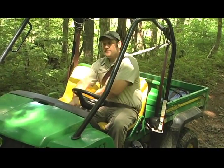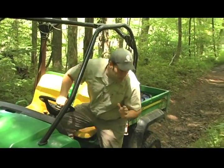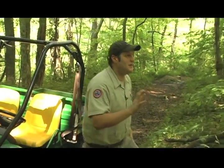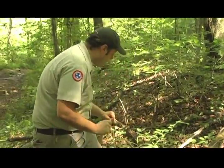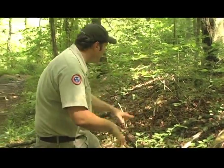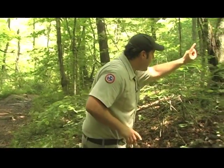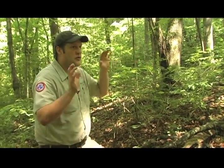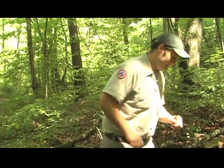This looks good. Right here, we are in prime box turtle habitat. What we have are shady, moist woods with lots of undergrowth, lots of small little green things and fungi growing, but we also have patches of intermittent sunlight throughout. This right here is the perfect place to find wild box turtles. So let's go ahead and see what we can find.